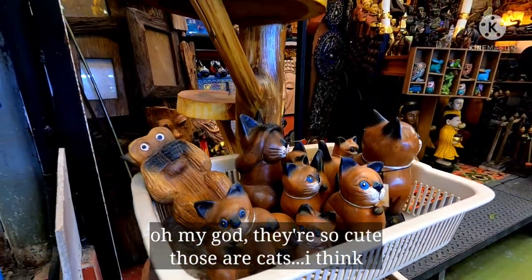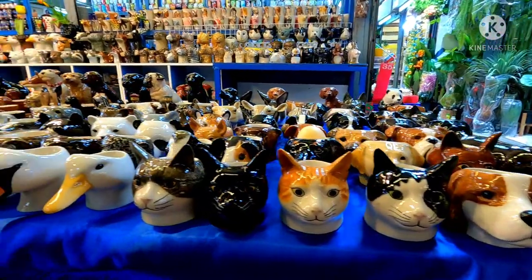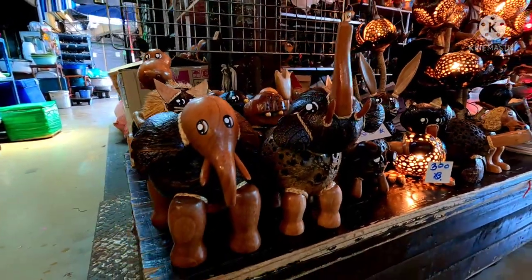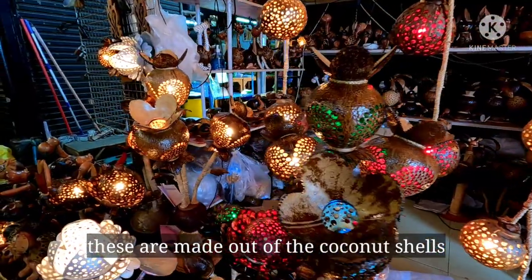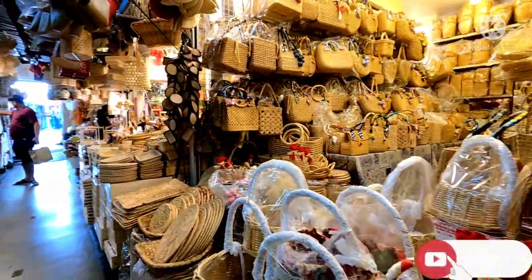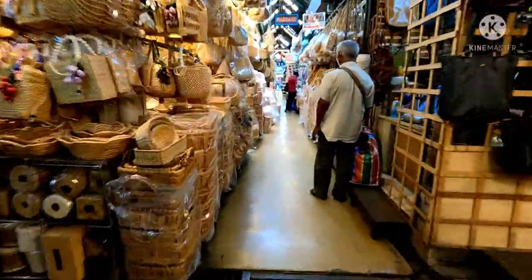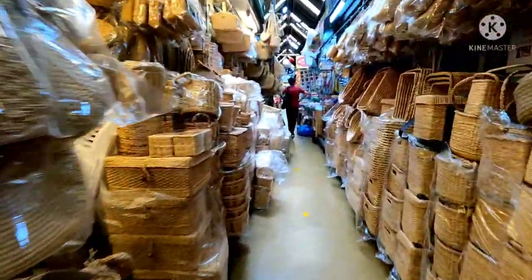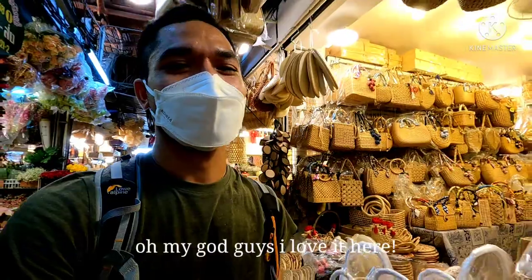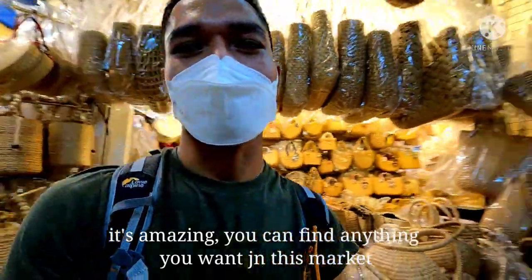They're so cute. Those are cats, I think. Oh my god, guys, I love it here. It's amazing. You can find anything you want in this market.